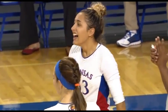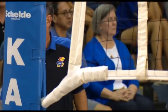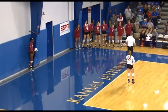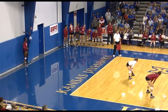I think she's talking to Pilar, both hailing from Puerto Rico. Perhaps they're speaking in Spanish, I'm thinking, to each other. And no, it wasn't overturned. Point's going to stay with Arkansas. And it could be a pivotal point in this 4th set, as we are at 17 all. Danielle Harbin to serve.